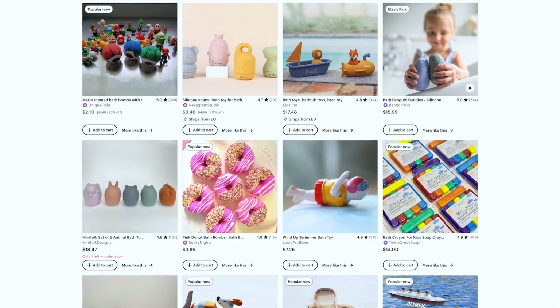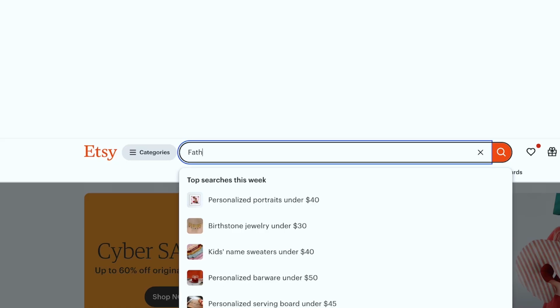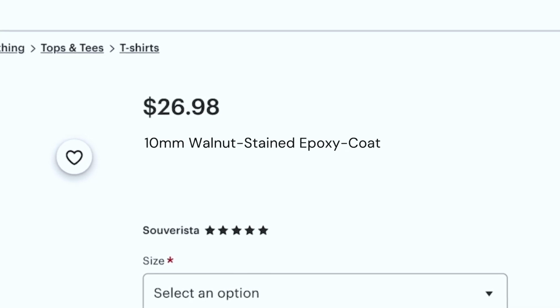And the way customers search on any marketplace, they're much more focused on searching for solutions versus the specific parameters of a product. And this actually is one of the biggest differences between Etsy and something like eBay, right? A shopper on Etsy is looking for a Father's Day gift, not the 10mm walnut stained, epoxy coated XYZ.